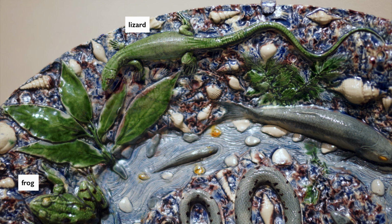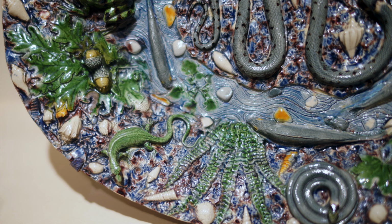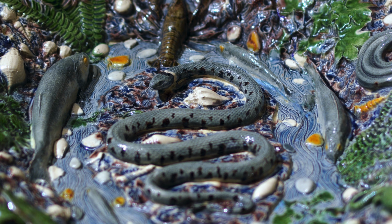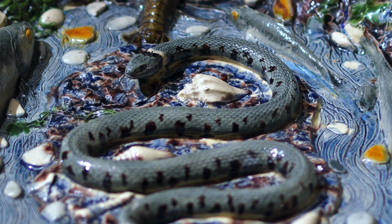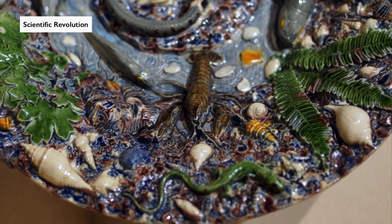We see lizards, we see a frog, a crawfish or a lobster, snakes, shells, and we see all these different plants that you would find at a pond. As we look at these living forms, they look incredibly lifelike, and that's because he cast these from life. We know that Renaissance thinkers were interested in studying nature and trying to understand the laws of nature. This is so true of the 16th century, a period that we often refer to as the scientific revolution.